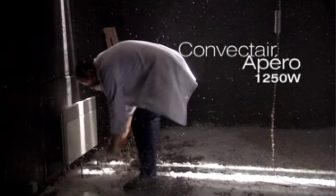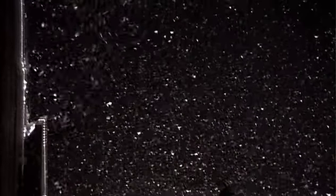Now, let's see what happens with a natural convection ConvectAir heater with the same wattage as the baseboard and the fan-forced heater. Let's turn the unit on. Notice the hot air coming from the ConvectAir grill. It flows towards the middle of the room, not against the wall. Take a closer look. There's no heat against the wall, so there's no wasted energy. Look at the center of the room. See how the particles, which remain motionless with the other units, are now moving slowly to the left. They're being pulled by the column of hot air.